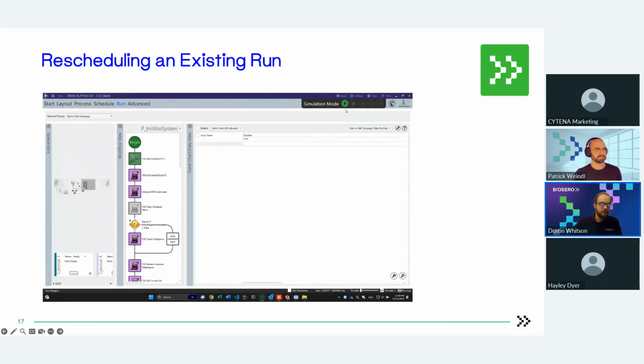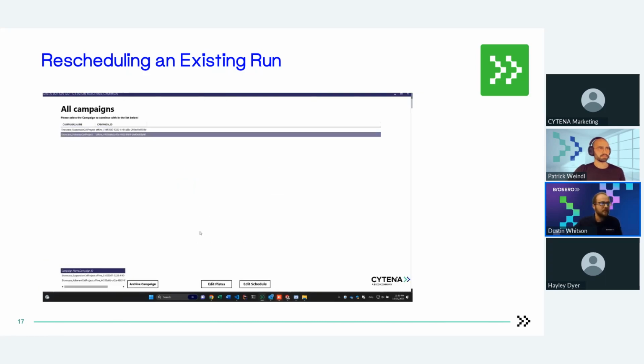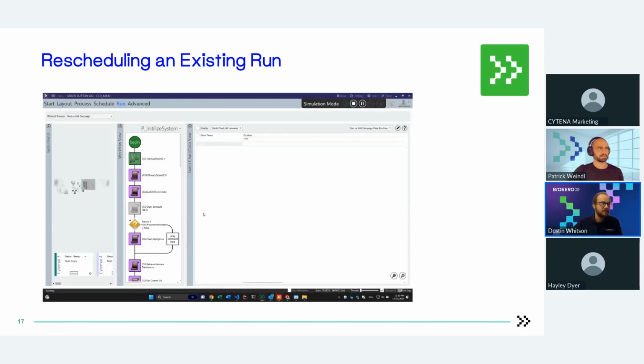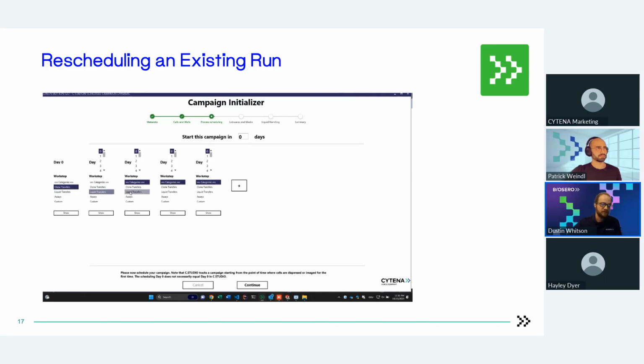So what if you need to reschedule or adjust any of those assays that have been calendared out previously? So again, through the same user interface, I don't see the video playing on my end, but talk through it. Okay, here we go. Awesome. So again, the same interface. You go choose browse campaigns. You can see the one you need to make an edit on. In this case, you'll hit edit schedule down at the bottom right, and you'll have this scheduling function again to go back and choose exactly what needs to be done.